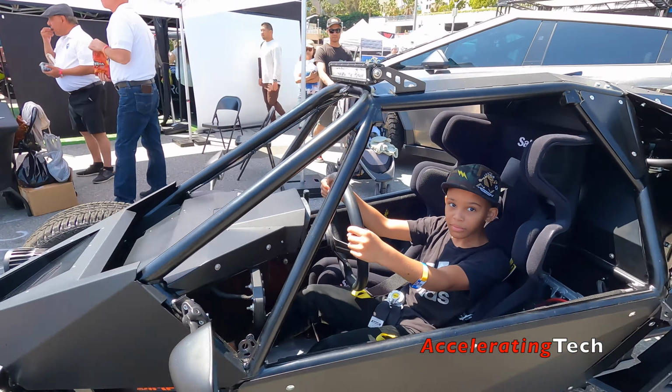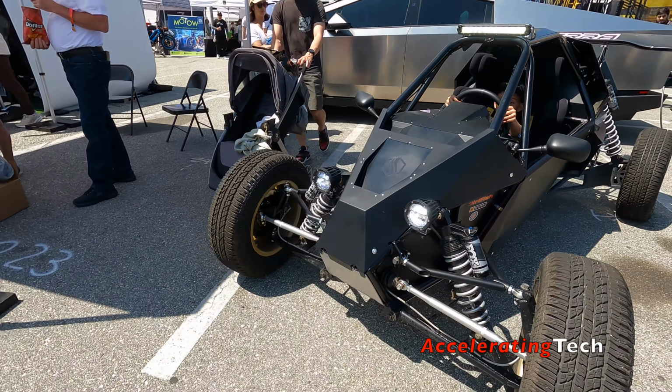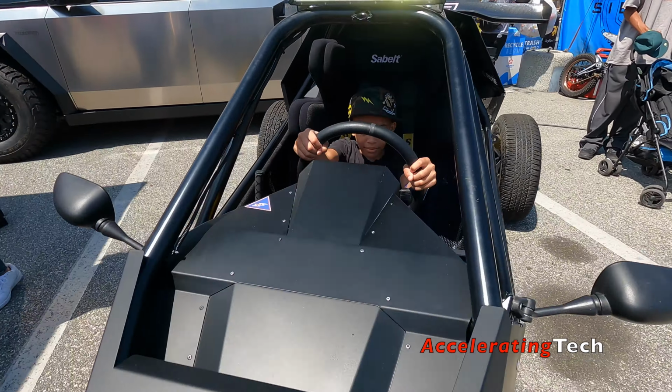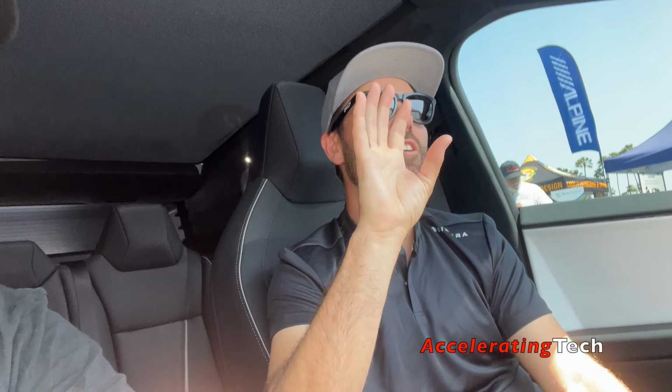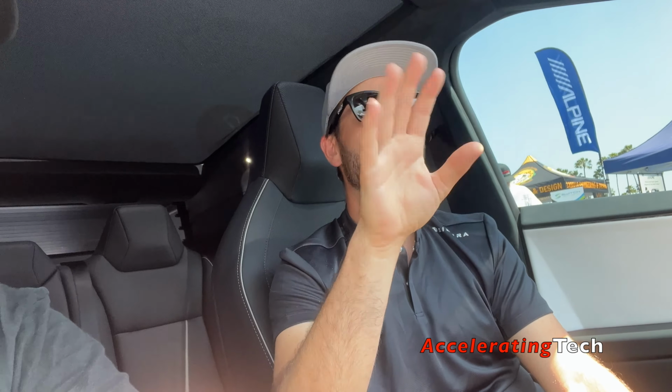You can have your 9-year-old kid drive it, or if you wanna get in it and rip around, you can. And it's all terrain. It's so fun. You could go to a racetrack, you can go to the sand dunes, you can go to the beach, you can go off-road in the mountains. Very cool. I'm excited to showcase all of that content.